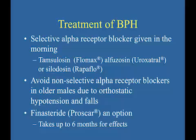Now, some of you might say to me, well, gosh, I remember when I was first learning about alpha blockers, I was told we always give them at bedtime. And we did. We actually did. Before we had the selective alpha blockers, things like Flomax, tamsulosin, and we had drugs like terazosin and doxazosin, we always gave them at bedtime. Not because pharmacologically that was the best time to give them, but because of the side effects.